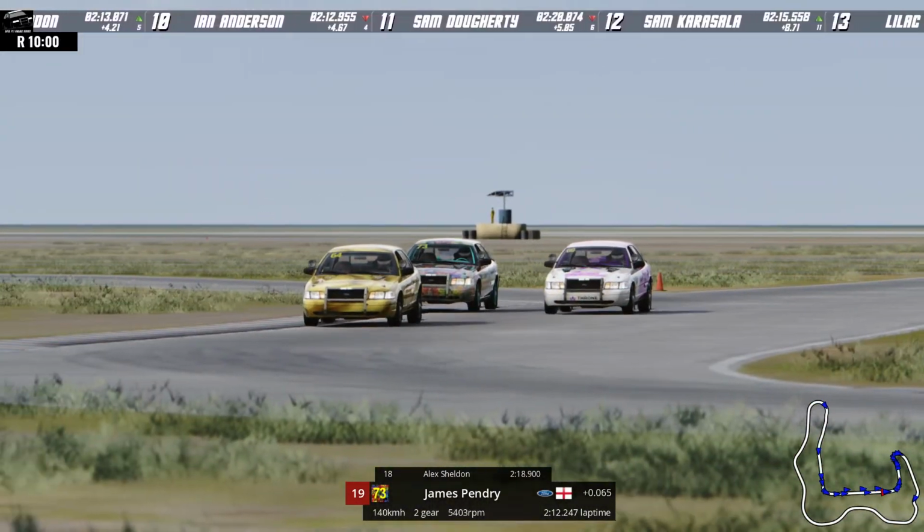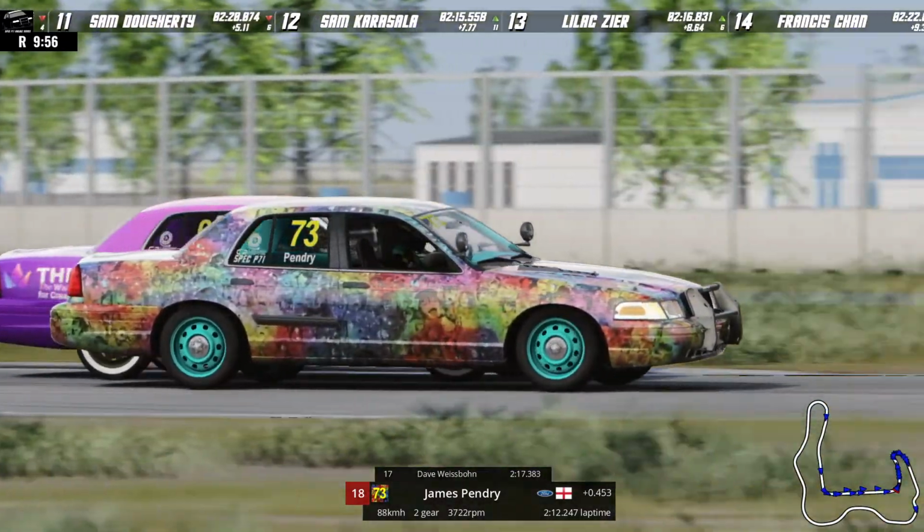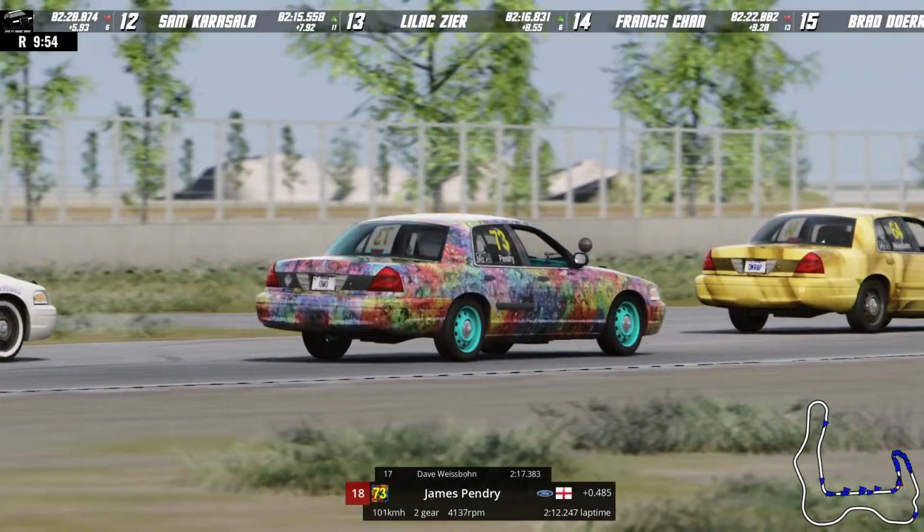James with a 212.247 that lap. Definitely picking up some time, trying to work his way back towards the front after getting spun.